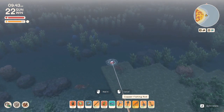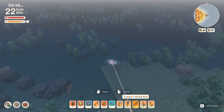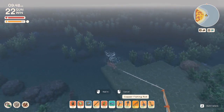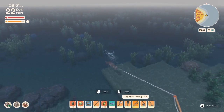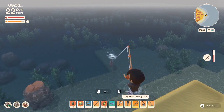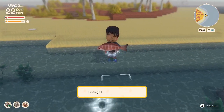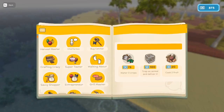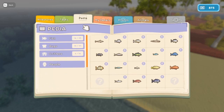I wonder if you have a better chance at getting that right if you do have the fish and chips. Oh, there we go, I got it. Now, of course, I think this is a blue fish. We'll find out in a moment. Oops. Okay, a banded morwonk. Okay, it's not a blue fish, actually. Banded morwonk. We have banded morwonk.